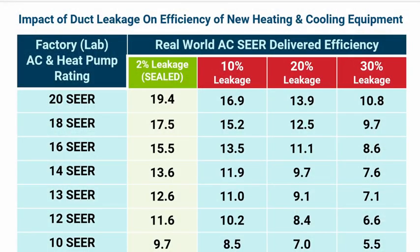So I flip back to the chart to show what the performance is if the ducts get sealed. So the bad news is the typical new equipment underperforms by 20 to 30% when connected to leaky ducts. The good news is it doesn't have to happen. Most of our clients now have us seal their ducts when we install their new equipment, so they can restore that lost efficiency. Now, while we can't totally eliminate the leakage, we can usually get it from over 20 or 30% leakage down to less than 2%.